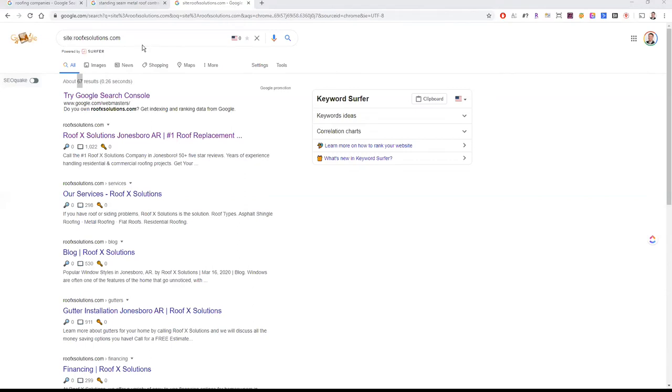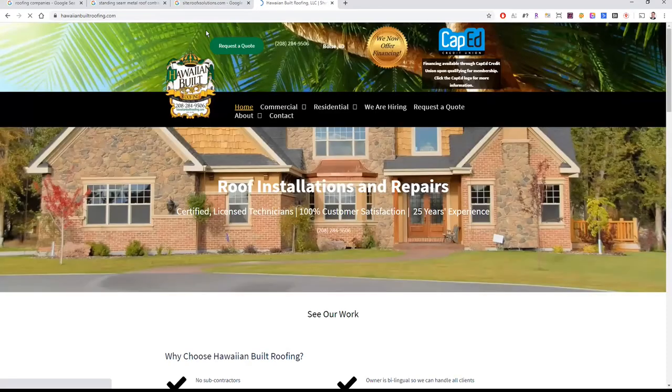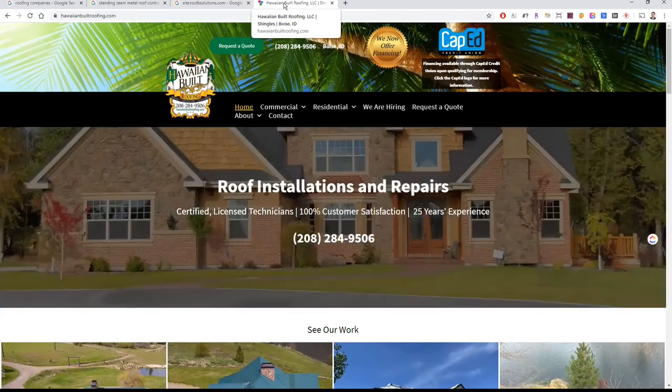Hawaiian built roofing. Let's go to Hawaiian built roofing. That's what I'm talking about. I wouldn't mind that, especially in the winter months here in Minneapolis. I like that, you definitely have the look and feel for Hawaii. So that's awesome. Hawaiian Built Roofing LLC, Shingles, Boise, Idaho.